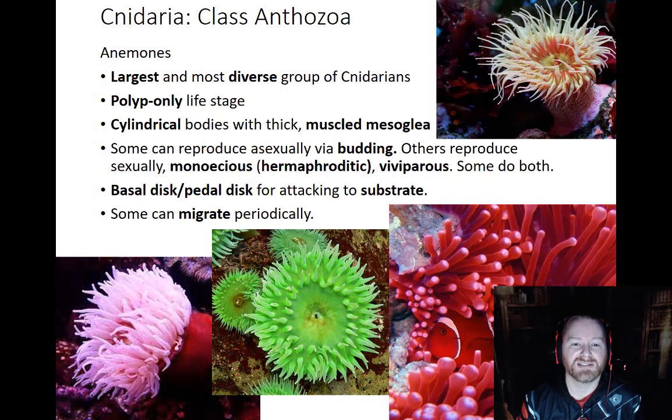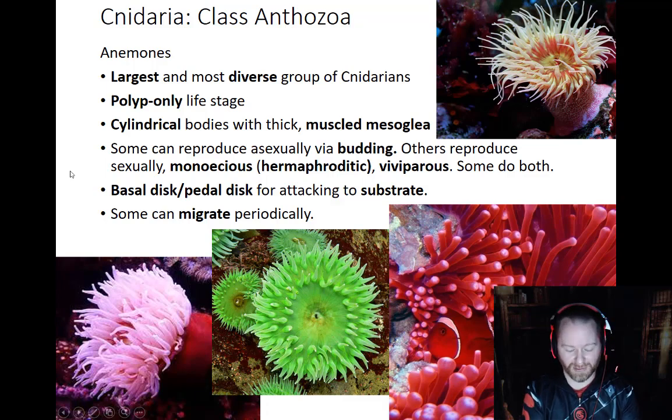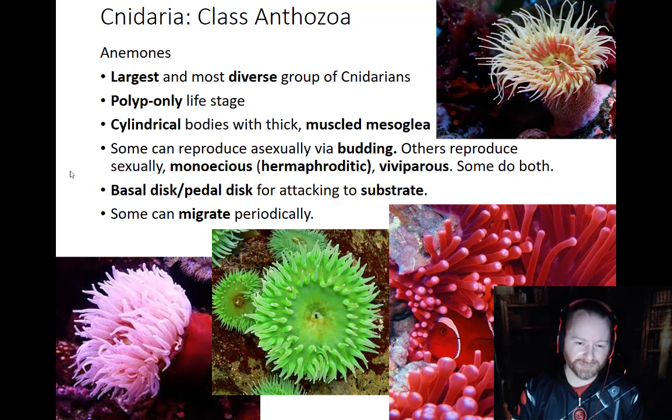So let's look at class Anthozoa. Anthozoas contain the anemones and the corals. Let's first look at the anemones. Because it contains corals and anemones, Anthozoa is obviously going to be the largest and most diverse class of cnidarians. All of these pretty much exist in the polyp stage.